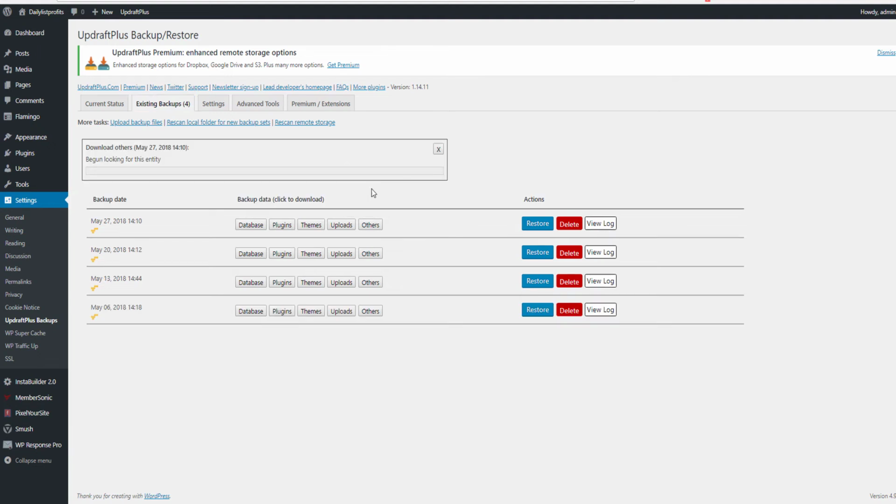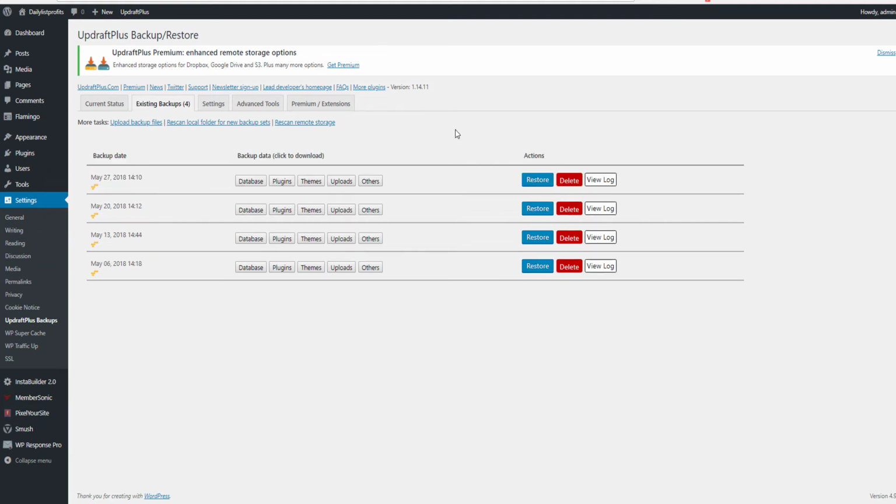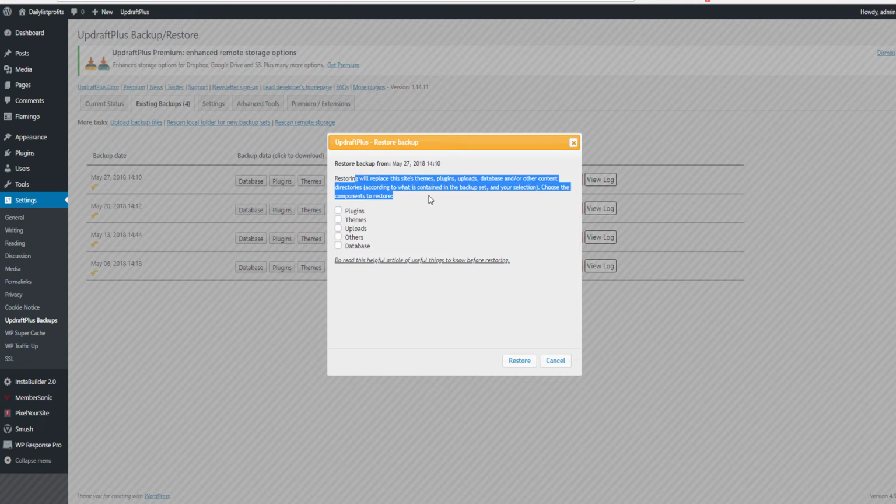You can click here to download if you want to, but all you have to do actually, instead of downloading here the backup data, you go for the restore. So let's say I want to restore to May 27th. You just hit the restore, and you can see here that it's going to restore backup from May 27th. And you just select here. You want the plugins, the themes, the uploads. I usually take everything in here, and you hit the restore. I'm not going to do it now, no need to do it, but when you do that, it will restore to that date, so everything is going to work exactly as it did May 27th at 10 minutes past 2 o'clock. So that's how easy it is.